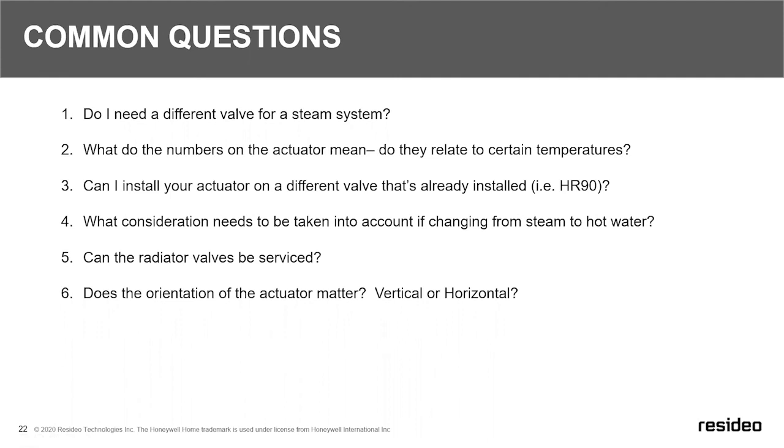What do the numbers on the actuator mean? Do they relate to certain temperatures? Chris touched on this and gave a pretty good explanation. The big thing is that typically that 1 to 6 is going to range from about 43 degrees to about 82, with 3 being that center of 70 degrees that we're all used to having rooms set at. You need to reference the individual guide that comes with whatever actuator you're using, just to be sure, so that you can find the right comfort range for your customers.